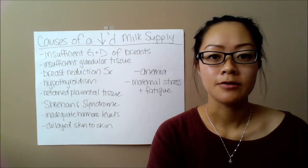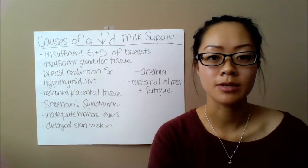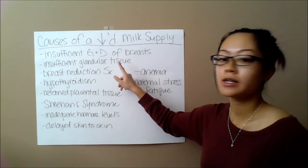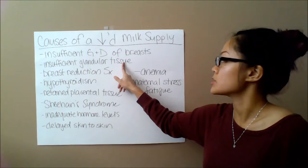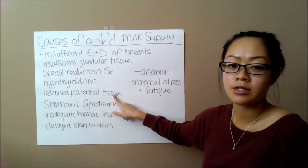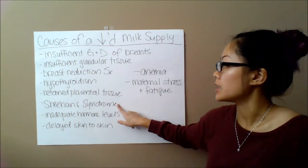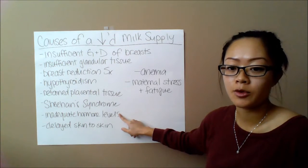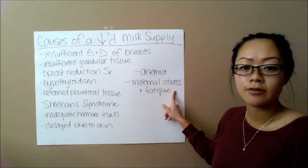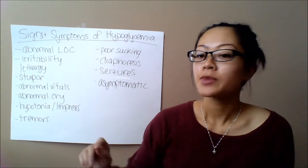Some other causes of decreased milk supply that's unrelated to the supply and demand scale and more geared towards primary insufficiency include insufficient growth and development of breasts, insufficient glandular tissue, breast reduction surgery, hypothyroidism, retained placental tissue because that may alter the normal hormonal shift after birth, Sheehan syndrome, inadequate hormone levels, delayed skin to skin, anemia, and maternal stress and fatigue.